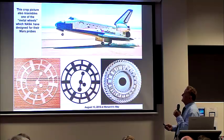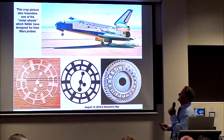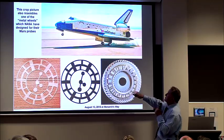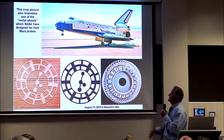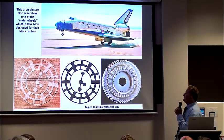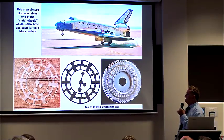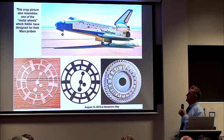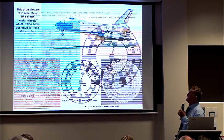That's the trick. So here's another one. There's the crop picture. It's coming into land. This is the crop picture. And this is some wheels being used by NASA for their Mars probes. So evidently they're basing it on that image. They actually know what wheels NASA is using on the Mars probes, and that's how they base the crop picture on that image. They're following everything NASA is doing as well. So, reading the clock.